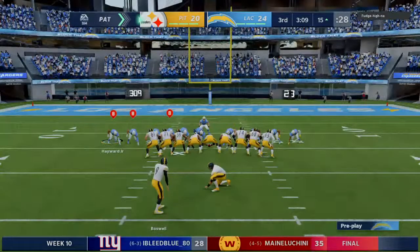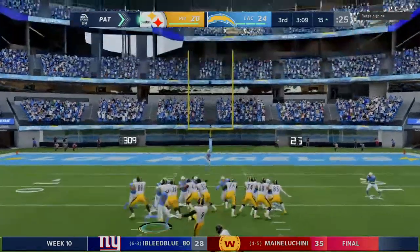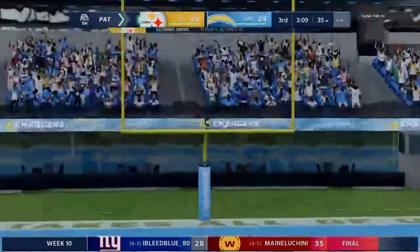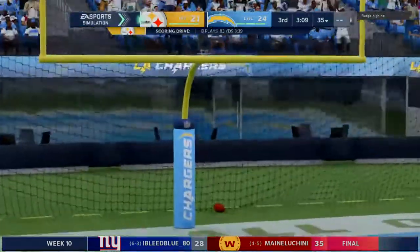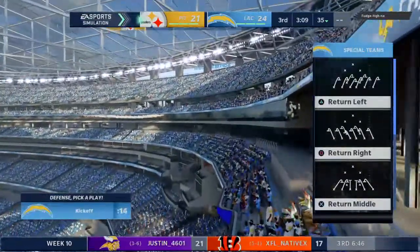Boswell for the extra point. Point after. It's up and good, and this now becomes a 24-21 ball game. Chargers 24, Steelers 21.